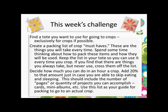So I want you to find your tote for going to crops. I want you to create a packing list of your must-haves for crops. And then I want you to decide how much you can do in an hour crop. Add 20% to that amount just in case you're able to skip eating and sleeping. This should include a number of pages or quantity of projects you can accomplish, cards, mini albums, etc. Use this list as your guide for packing to go to an actual crop.